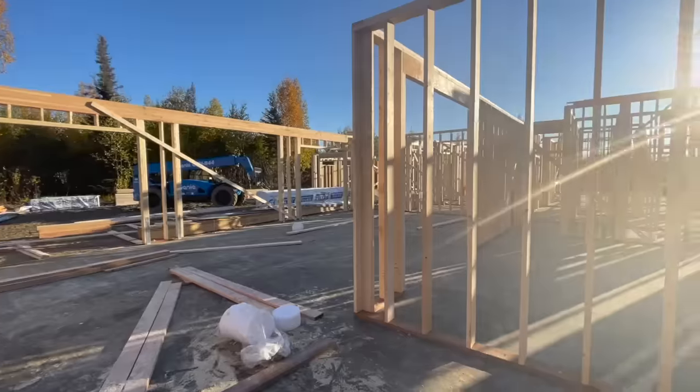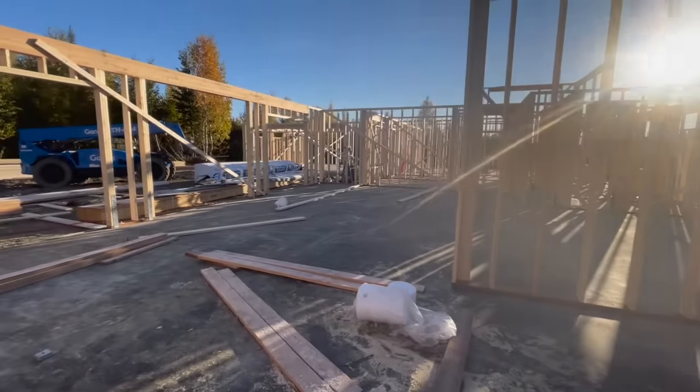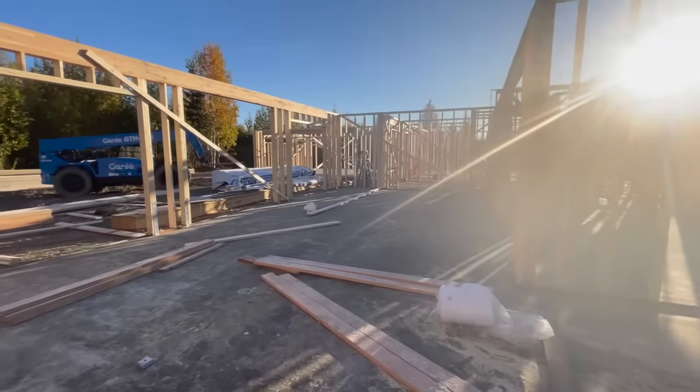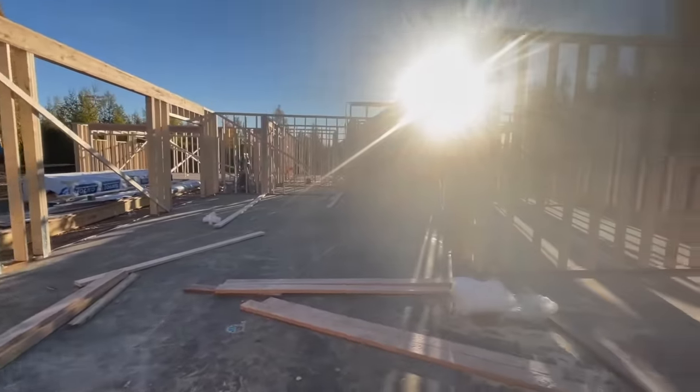It seems huge. It's basically three shop spaces or garage spaces and a house. And I think it's gonna work perfect for us.